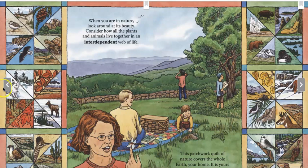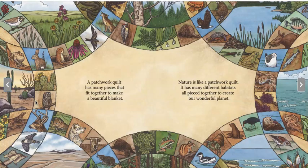So let's go back to page 4. On page 4 it says, "A patchwork quilt has many pieces that fit together to make a beautiful blanket." Is this sentence an example of literal or figurative language? Let's read it again. A patchwork quilt has many pieces that fit together to make a beautiful blanket. Very good. Yes, this would be literal language because it's actually talking about a patchwork quilt and specifically what a patchwork quilt has and what it makes.